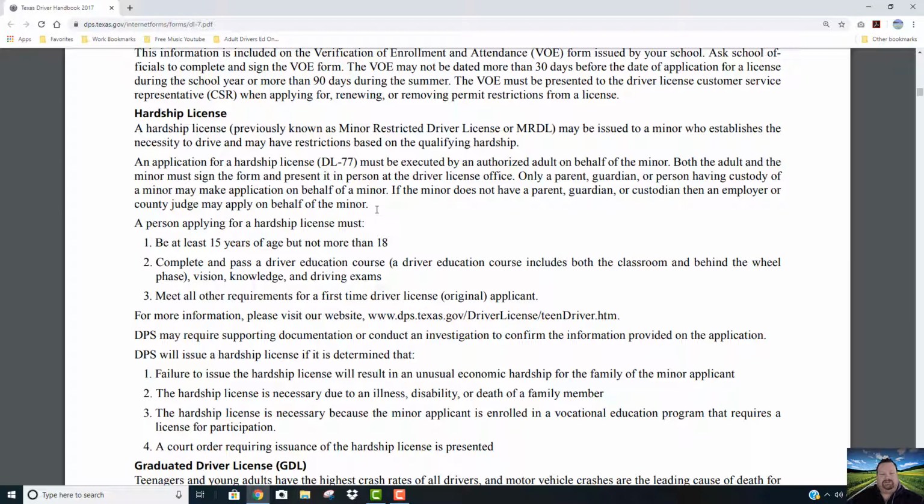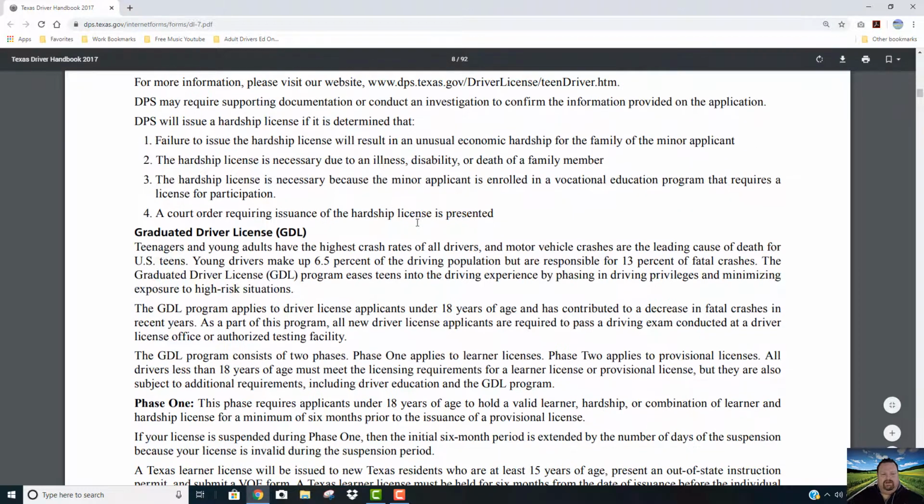You could also get a hardship license. A hardship license is given to those who are 15 years of age, but not more than 18 years of age. An example of a hardship license would be both your parents are blind, and you're the only one who has vision, who could get into a car, go grocery shopping, pay the bills, take them to their doctor appointments, things of that nature. That would be a hardship case situation where you can get a license under the hardship rule.